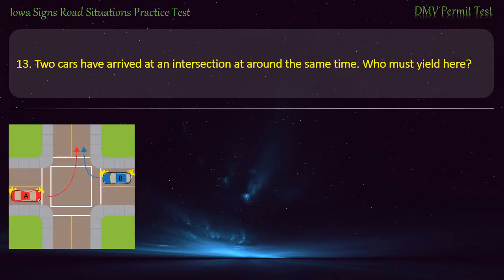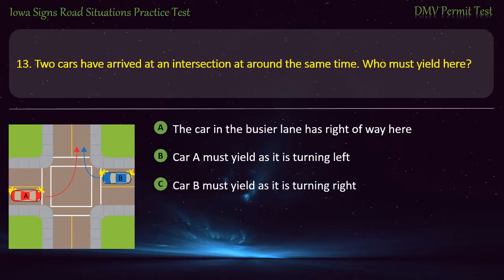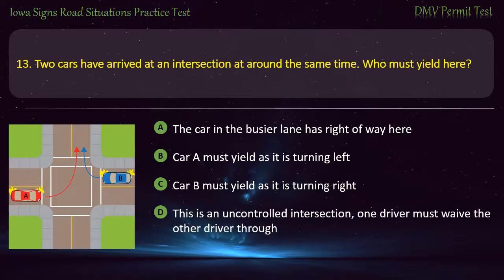Question 13. Two cars have arrived at an intersection at around the same time. Who must yield here? The car in the busier lane has right-of-way here. Car A must yield as it is turning left. Car B must yield as it is turning right. This is an uncontrolled intersection, one driver must wave the other driver through. Answer. Car A must yield as it is turning left.